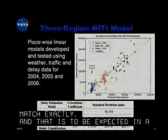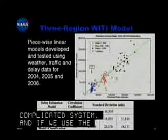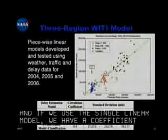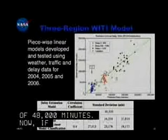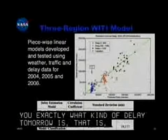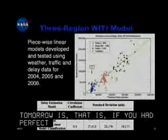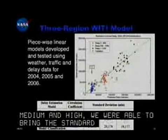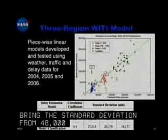And if we use the single linear model, we got a correlation coefficient of 0.54 with a standard deviation of 48,000 minutes. Now, if somebody were to tell you exactly what kind of delay tomorrow is, that is, if you had perfect classification into low, medium, and high, we were able to bring the standard deviation from 48,000 to 18,000, 16,000, and 37,000 with perfect classification.